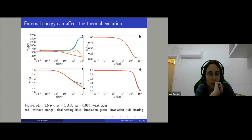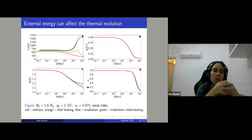And we did also population synthesis. I will discuss it also later, I think. But irradiation can still keep the planet a bit more inflated for longer times. Okay, so that's it, I guess.